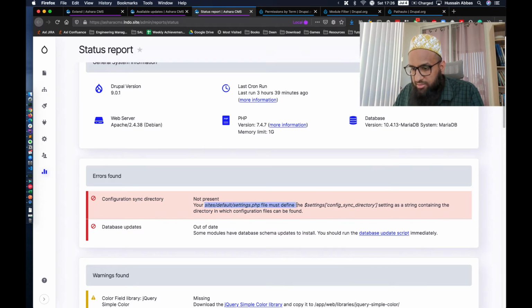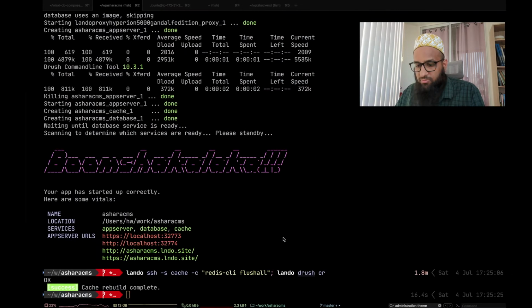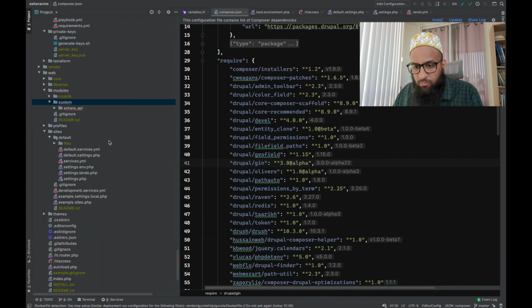We also see two errors: configuration sync directory not present. It says my settings.php should define that. That's weird. I had already defined it. Anyway, that's something I need to check. And database updates, so that means I need to run drush update db. So let me run that. Meanwhile, I'll see why my settings.php doesn't have that.